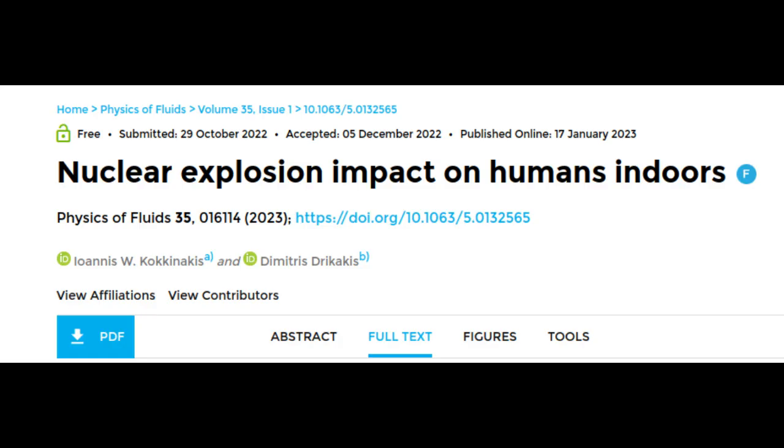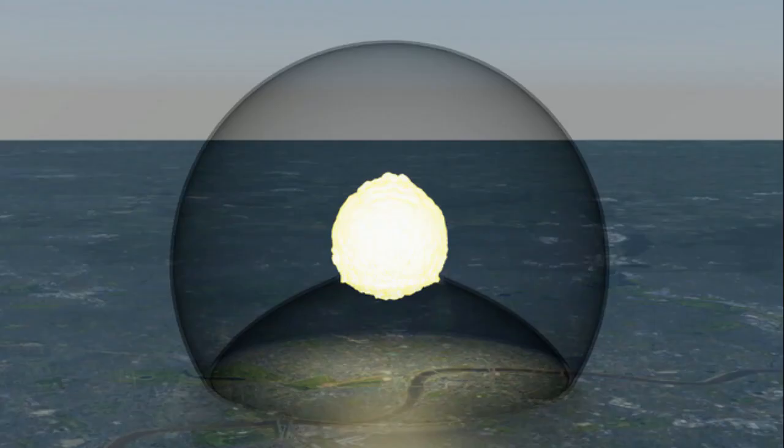In the journal Physics of Fluids by AIP Publishing, researchers from the University of Nicosia simulated an atomic bomb explosion from a typical intercontinental ballistic missile and the resulting blast wave to see how it would affect people sheltering indoors. In the moderate damage zone, the blast wave is enough to topple some buildings and injure people caught outdoors. However, steadier buildings such as concrete structures can remain standing.